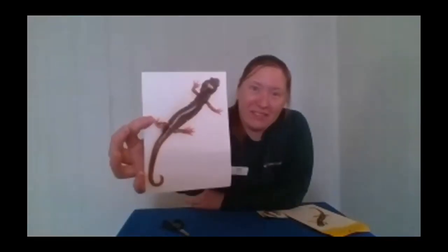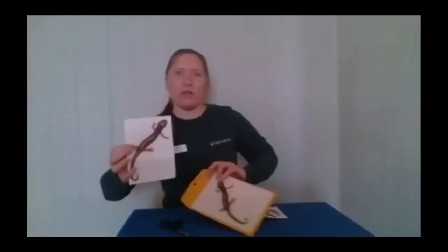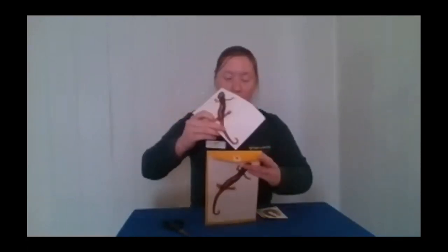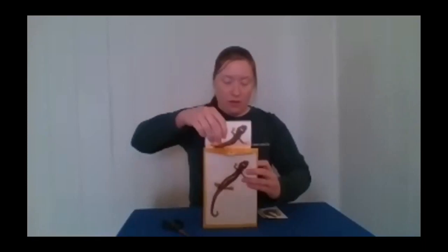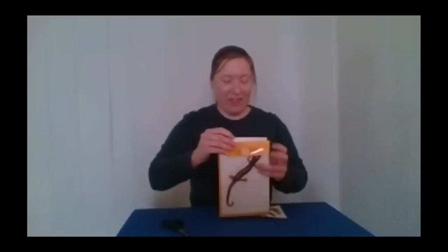Oh, this is called a salamander. It's not like our lizard. It's a little different. It's more closely related to a frog than a lizard. So here we go. Let's try it with our lizard. Let's see what happens. Now, I said lizard. I'm getting all mixed up now. Salamander. Let's get our salamander in there.